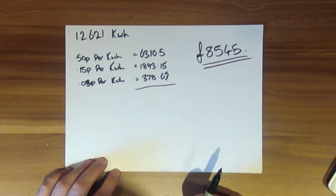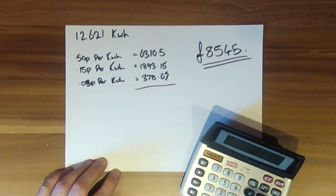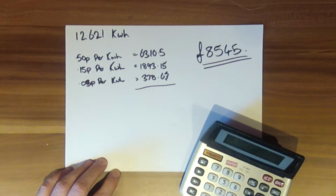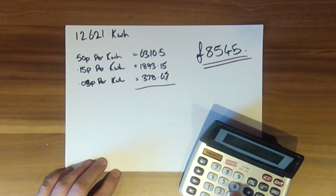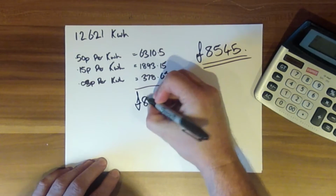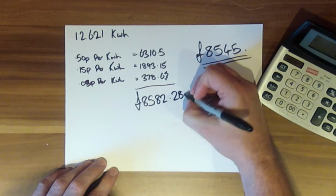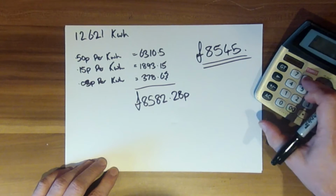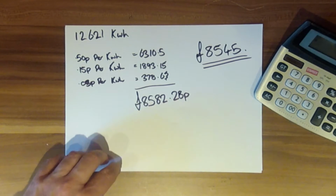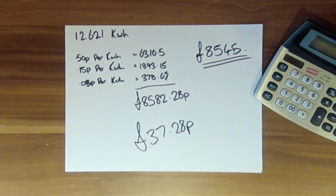So if we add all these numbers up, let's bring in my calculator here. We do 6310.5 plus 1893.15 plus 378.63 equals £8,582.28. So let's take away our original 8545. So far we are in profit to the tune of £37.28.